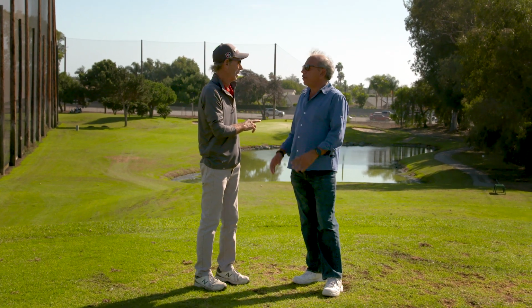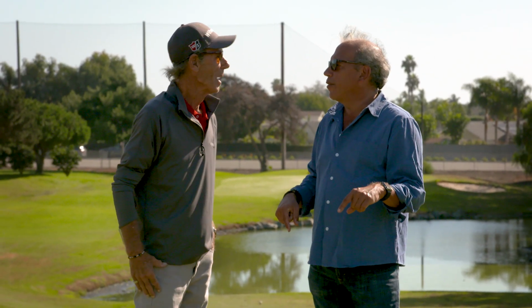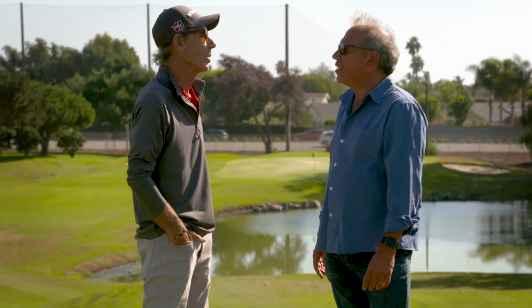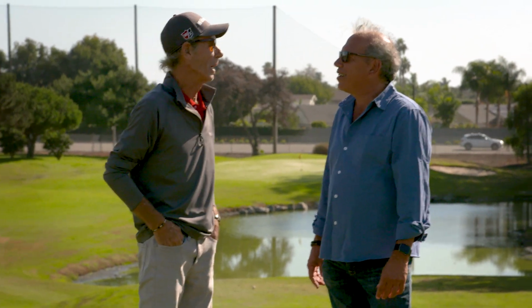Did you ever play it? I never played it. By the way, somebody told me that today somebody hit a hole-in-one at this hole. They did. That's incredible. They had a hole-in-one here. This is probably the hardest hole to make a hole-in-one on.